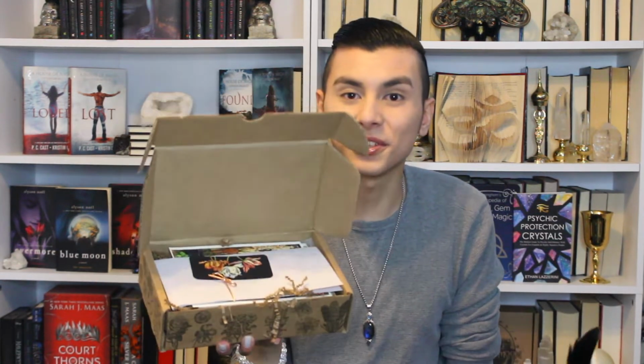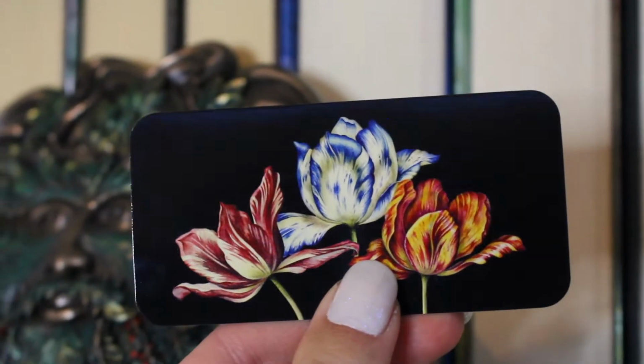Ooh, we get an oracle card too. I love their new packaging, guys. They have the cutest little bow with this metallic ribbon that they've been doing, holding the little info card together with the oracle card. So cool, guys. It says the magical item. The theme is Magical Potency Volume 1, guys. This is the first volume in this collection.